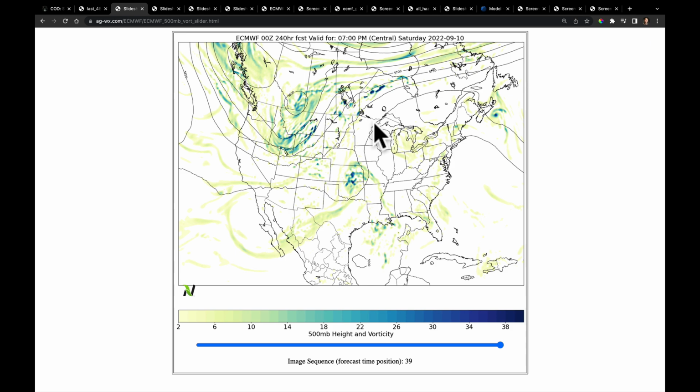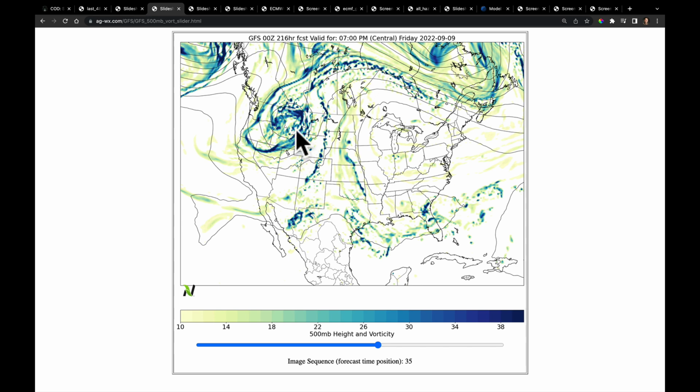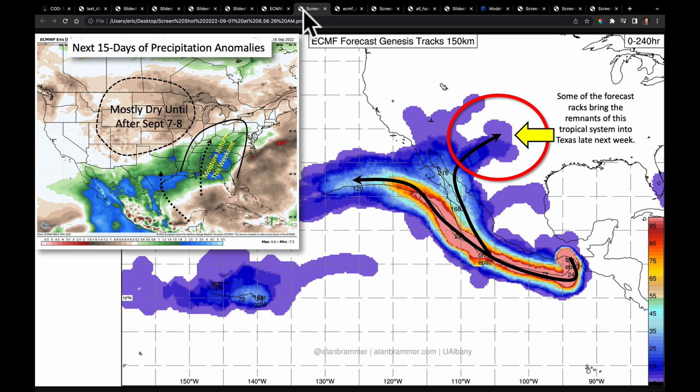So I'm still keeping an eye out on that. It is in both models, by the way. If you just get out there, this is what the GFS is doing around the 9th. So I just want to keep you all aware of that one feature that we're watching pretty carefully.